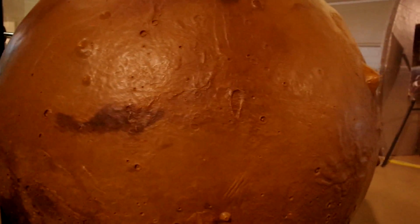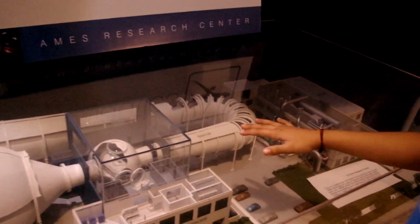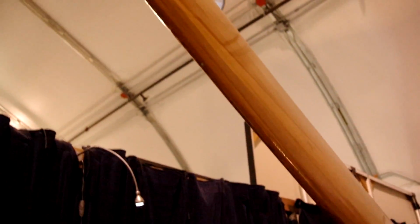Now, let me move on to the next station. Okay. There's a model of the wind tunnels which are used to test aircraft. So you might be wondering, well, what makes them with the wind? Look up. This is one piece of the huge turbine used to make that wind.